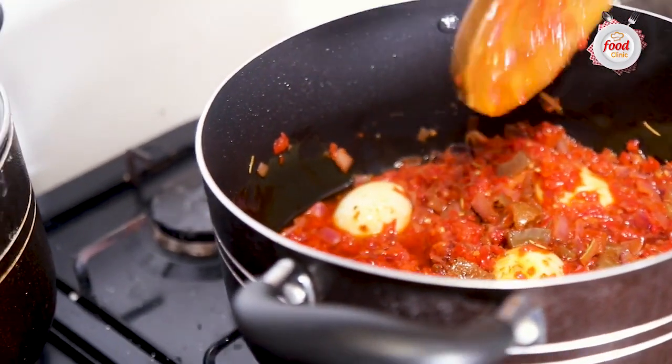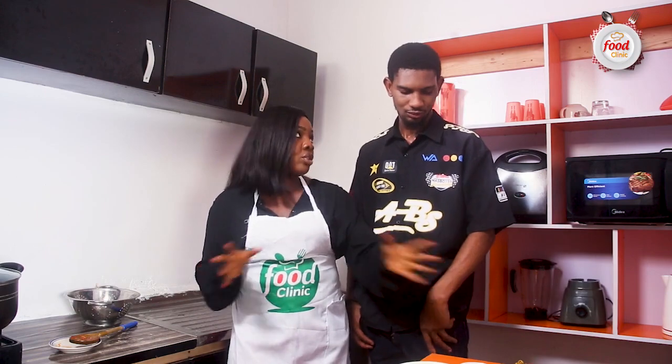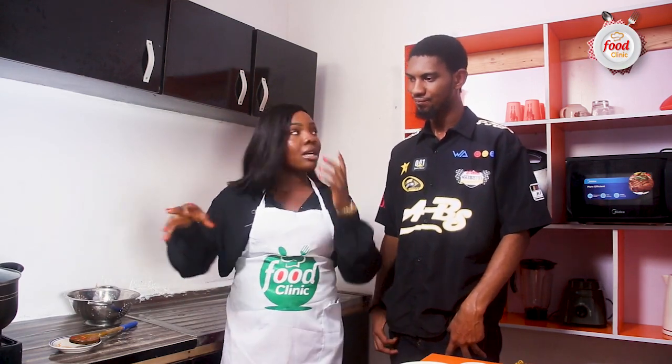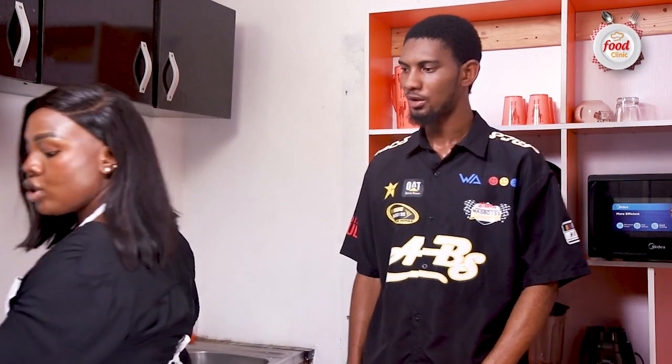So I'll be testing. So we're done. Our meat stock, everything is already inside. Well, we're just letting it simmer a bit. Our goat's meat is already cooked, so it's going to be the last thing I put in. Let me give the cow skin hide and the egg a little more cooking time. And we're done. Our rice is ready. So we're turning it off.